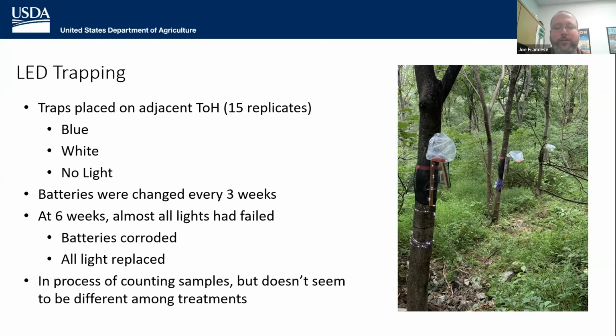We're still in the process of counting these samples. We had about 100,000 SLF that we caught this year. We're still going through samples, but there doesn't seem to be a difference among any of the treatments. We were able to catch a little bit at the beginning of flight and a little bit at the end, but for the most part, it was the same number of insects in the traps. So they were just going into the traps.